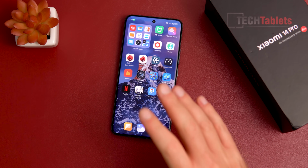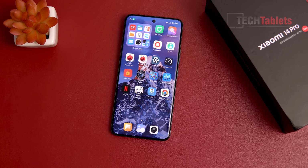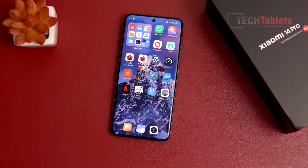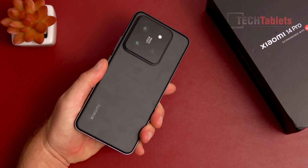Now, if you want to see more on the 14 Pro, do check out my first impressions, in-depth, hands-on video with it and the camera comparison against the S23 Ultra and the iPhone 15 Pro Max if you want to know more about the set of cameras this particular model does have and what they can do.